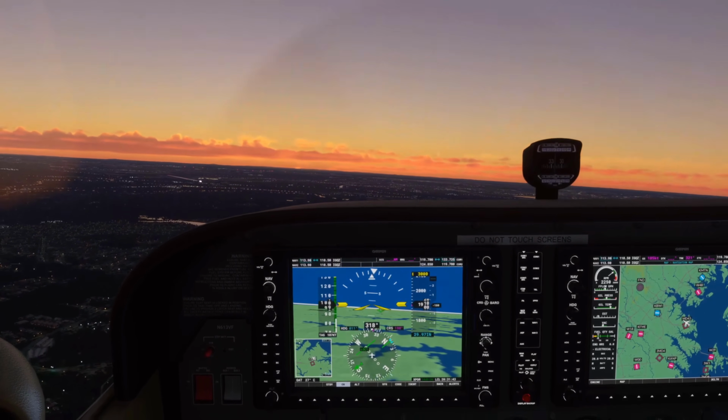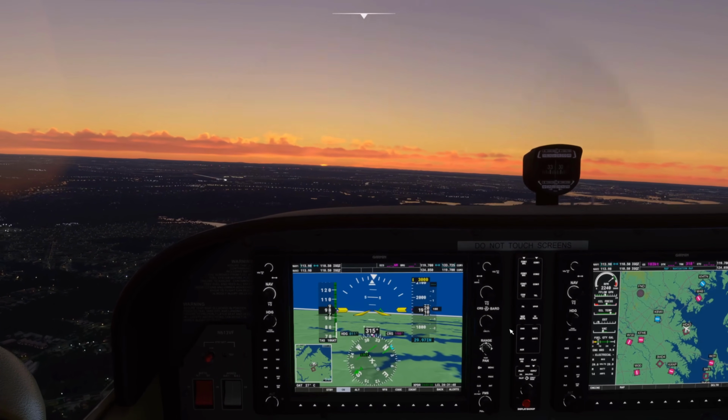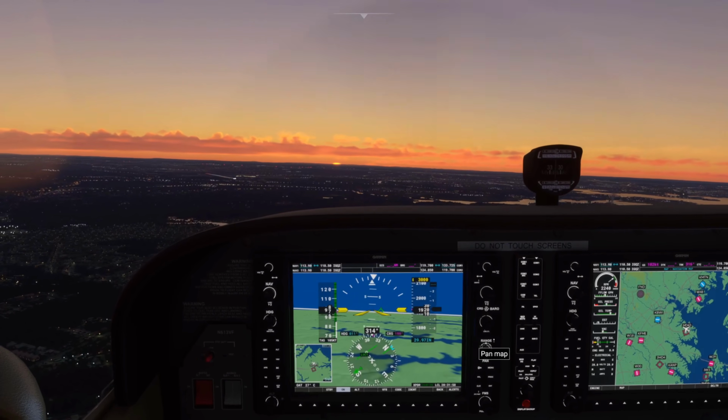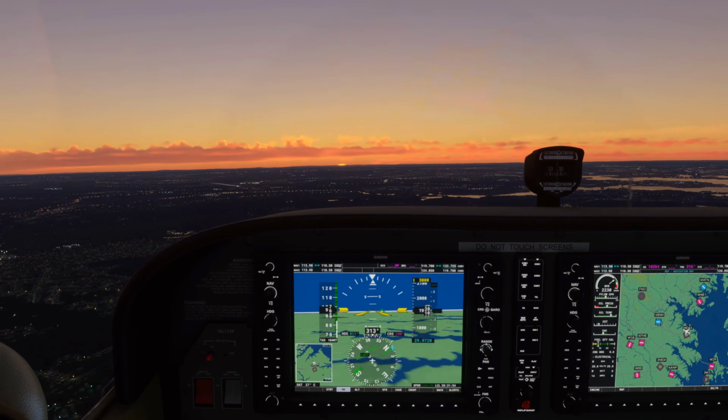Potomac Approach, 3 Victor Foxtrot. Do you have the Baltimore altimeter? 3 Victor Foxtrot, the Baltimore altimeter 2999, 2999. 2999, roger, 3 Victor Foxtrot.